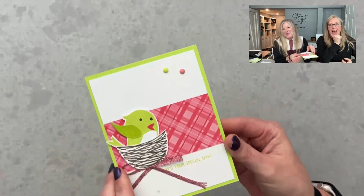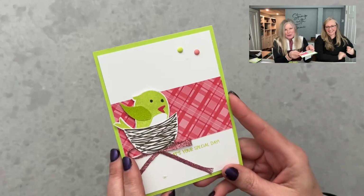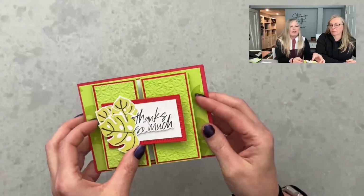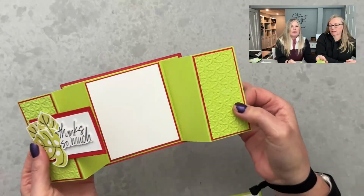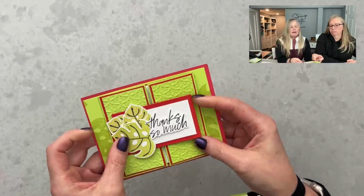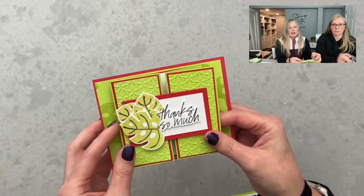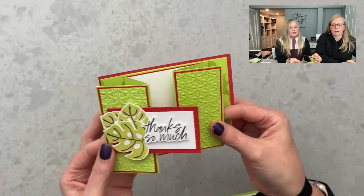No. I'll do this one first. Another little birdie who told me in Parakeet Party. And then this one was another one I made for the VIP members. And this was the Tropical Leaf bundle. Online exclusive, and it's still available in the online exclusives. Yeah.